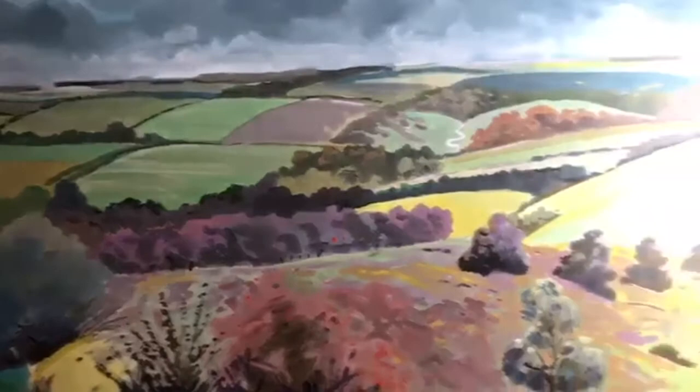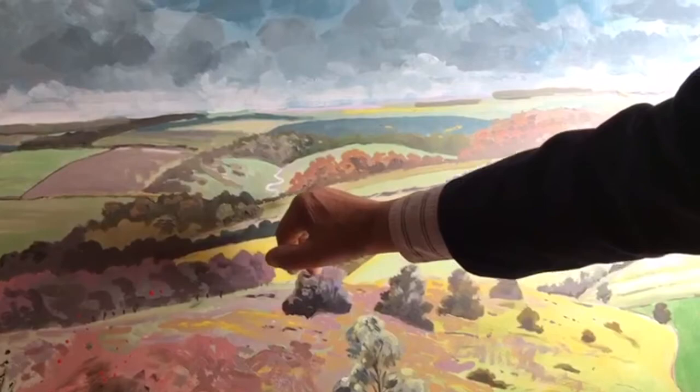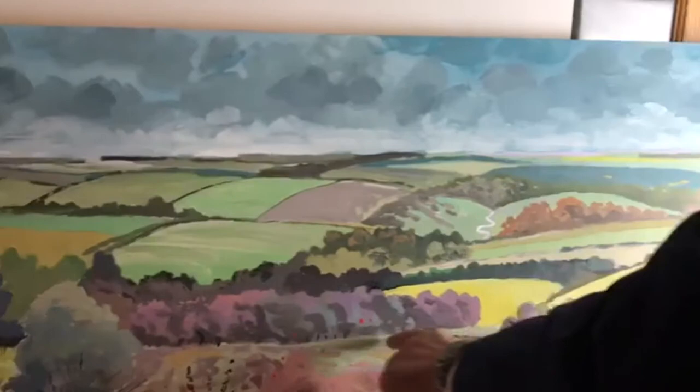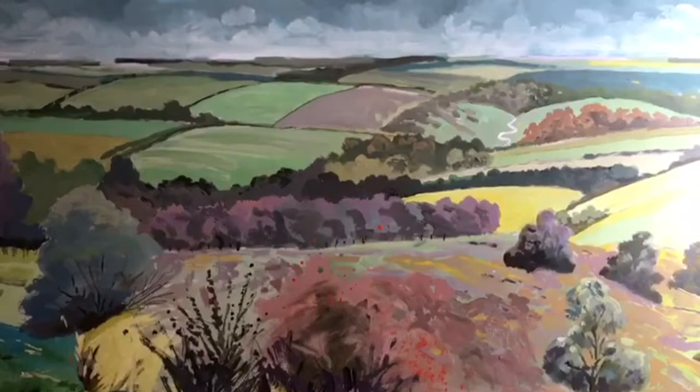That's Great Dugdale there, disappearing round here, and it goes round and disappears. And right over there, there's the odd building. I think I might just put the building in, but you can't see the church from here. The Warter church is more round. I've got to put details of tree trunks in here, and there'll be some twig. This is brush, so there'll be some little twiggy detail there. And that's a road.